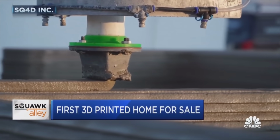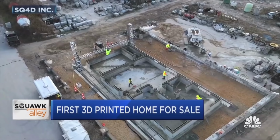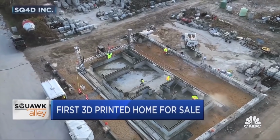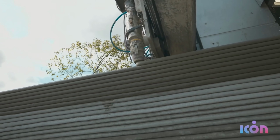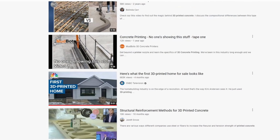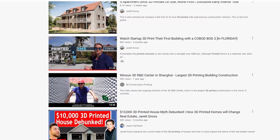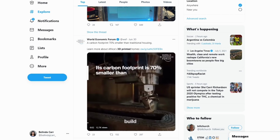It may look like toothpaste, but this 3D printing technology is spitting out a 1,900 square foot house. 3D printed concrete homes are one of the hottest topics on social media right now. YouTube, Facebook, LinkedIn, and Twitter are flooded with posts about 3D printed homes. This construction technique has millions of adoring fans across the world.